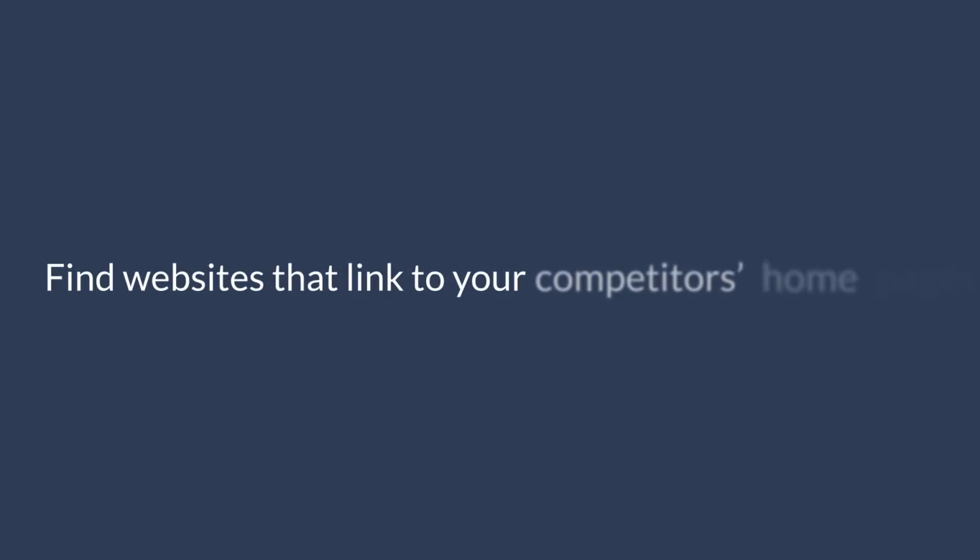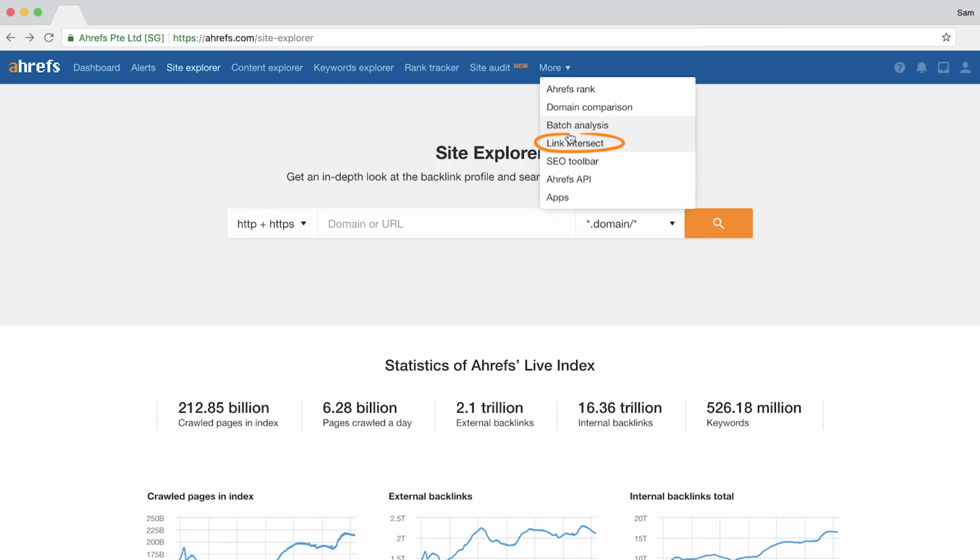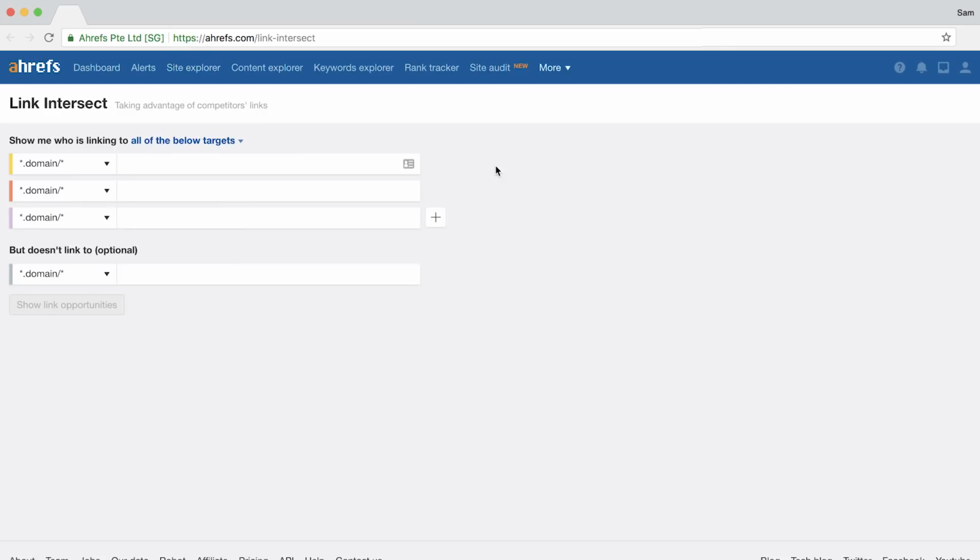So let's talk about a few tactics that you can use that will help you get more links to your revenue generating pages. The first is to find sites that link to your competitors' homepages. And the reason why I'm going for homepage links is because this is much more common and easier to get for e-commerce sites over links to product pages. Using the link intersect tool, you can enter in your competitor's domain and see which sites link to them and try and get an understanding of why they're linking to them.